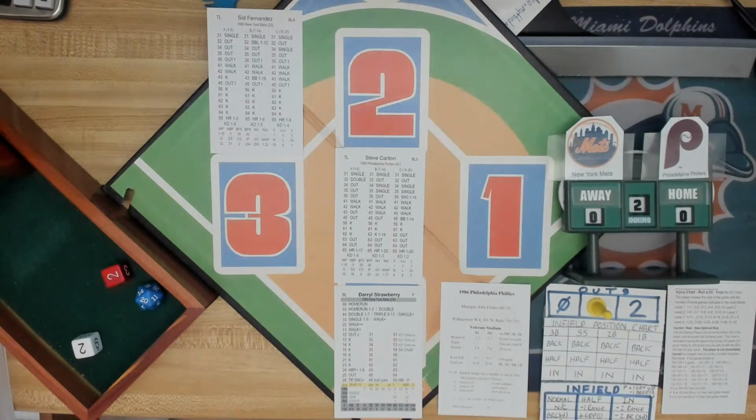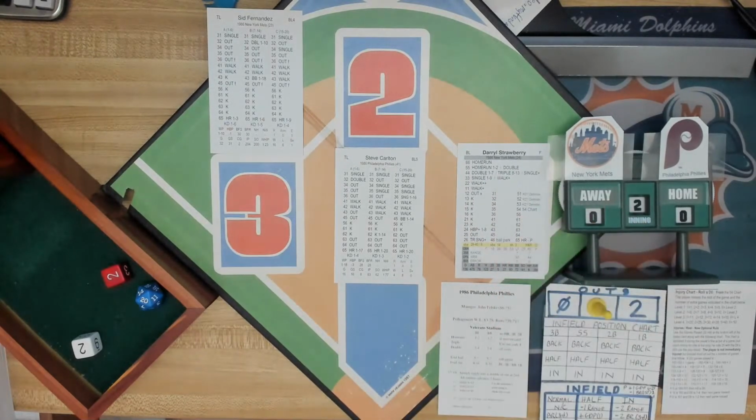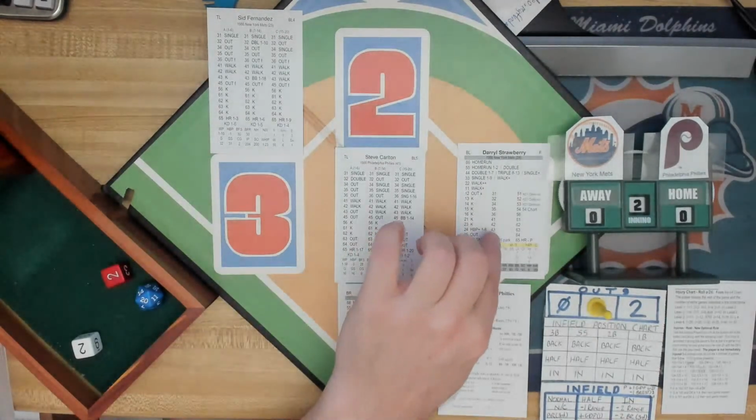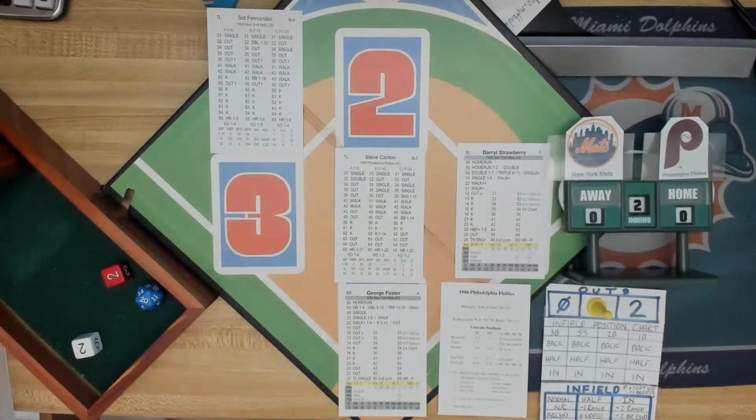Here's the pitch to Strawberry. That's a 22. That is a walk plus, which means Strawberry can steal second and third if he wants to. He automatically gets the jump. So George Foster is the next batter. Strawberry has a stolen base rating of 14. I got Foster at bat. Let's see, 14, so a 70% chance. And Russell has an average arm, so it's a 1-14 no matter what.